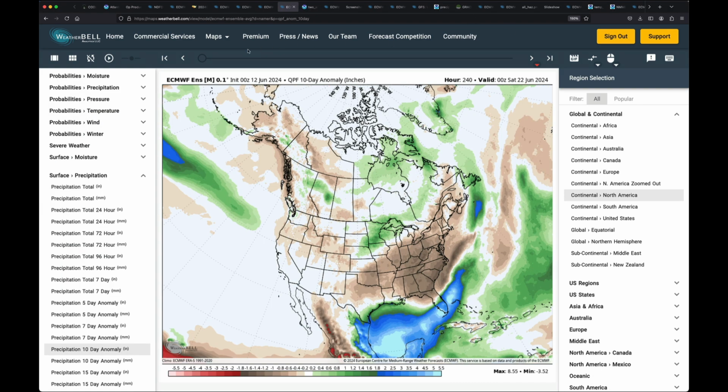We jump over and look at North America's own precipitation pattern. This is a 10-day forecast from the ECMWF ensemble, just want to give us a broad overview of where we're expecting the storm tracks and the significant rainfall to come just over 10 days before getting into the specifics of this, which we will certainly do in just a few slides.